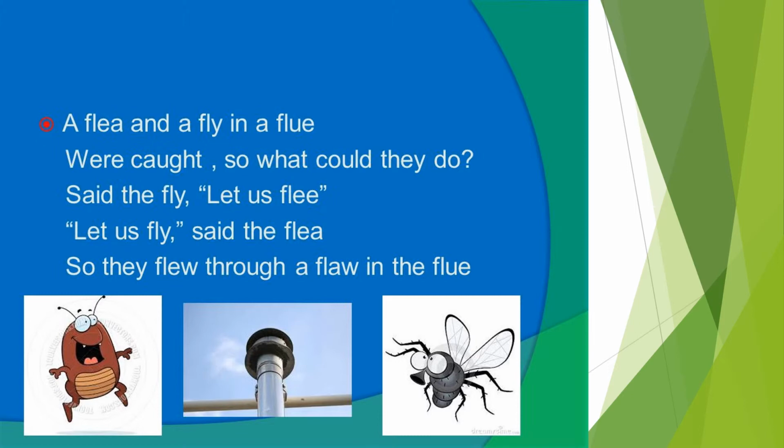A flea and a fly in a flue were caught. So what could they do? Said the fly, "Let us flee." "Let us fly," said the flea. So they flew through a floor in the flue. A floor is like a crack, some construction problem with that flue. It's got a hole in it, a crack in it, and they find it and they get out of that chimney. So here's how you can say that when you get used to saying the words a little better.